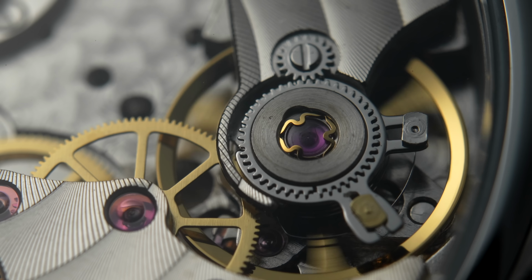My gripe with this movement, two gripes. One, the rotor is very noisy. It kind of makes the movement wobble a bit. I mean, you don't really shake a watch like that, do you? But if it's just on your wrist, you can feel it and you can hear it.